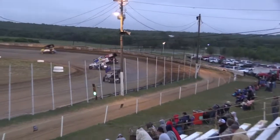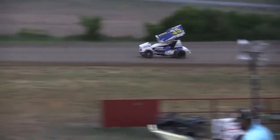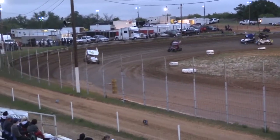DeBrick sliding right through the slick part of the racetrack, finding the cushion on the top side and putting the power down as Jeff Emerson now gets around the young lady for 2nd. Brittany Bryant back to 3rd. Oh, and DeBrick loses it in turn number 3.